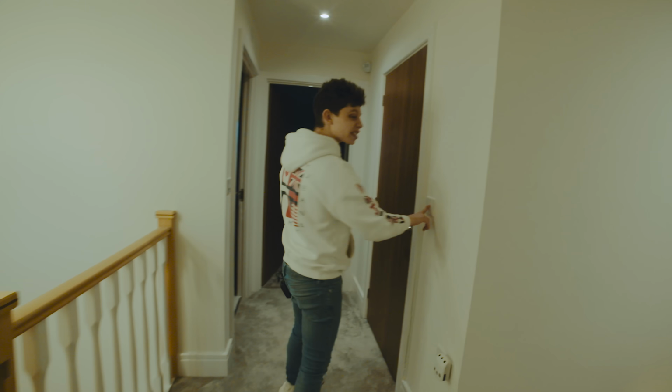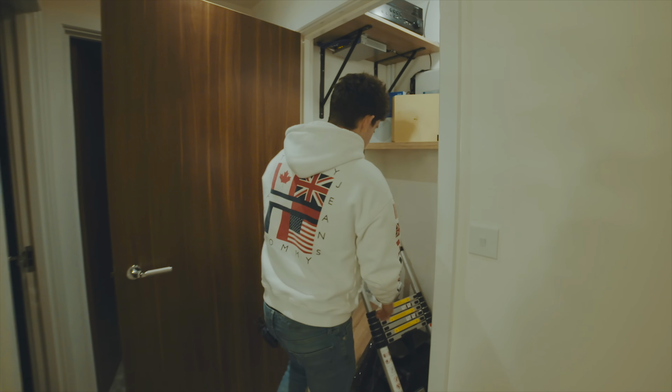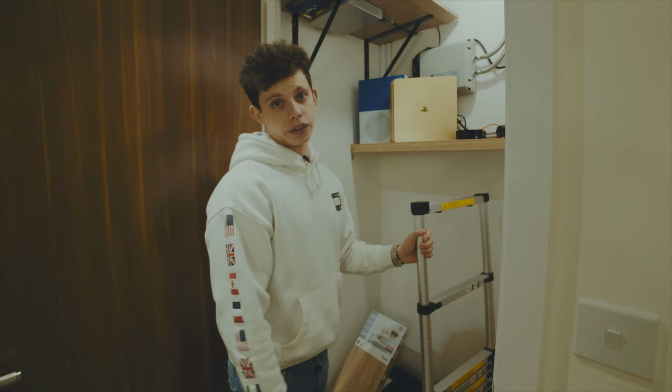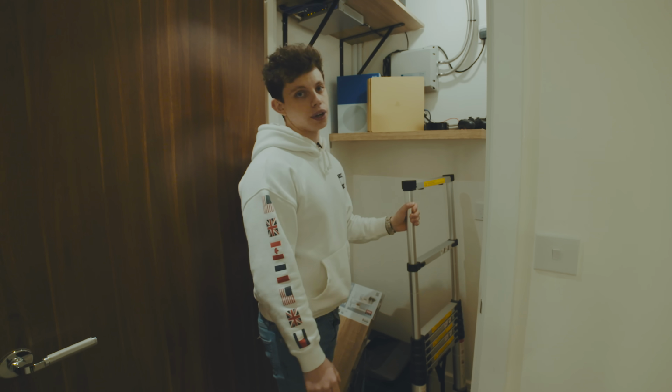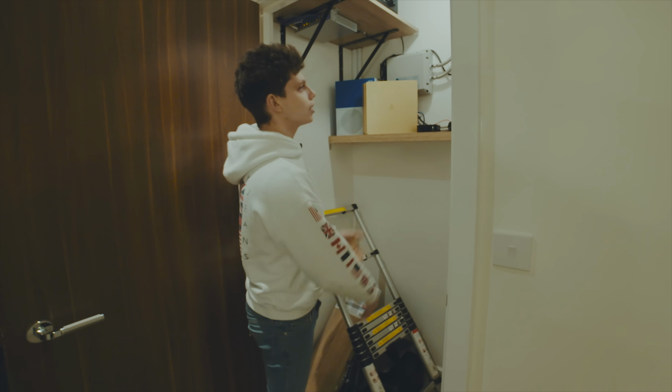Understairs cupboard, a lot has actually changed in here. Last time there was just a boiler, and now there's some ladders, which is how I get up into the loft. I'm doing a project in the loft, which is off the vlog. No one even knows about that, so I don't even know why I've said that. I'm going to leave that in anyway. But this has all changed.